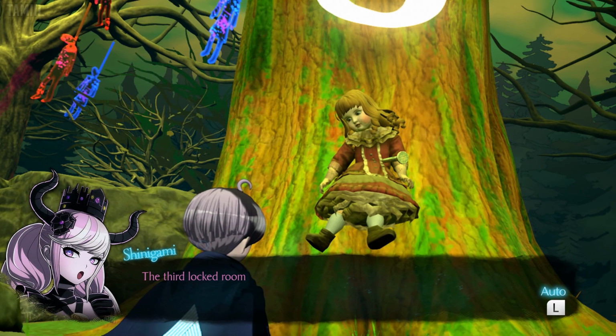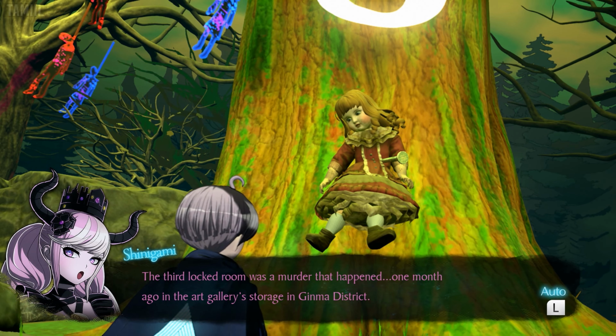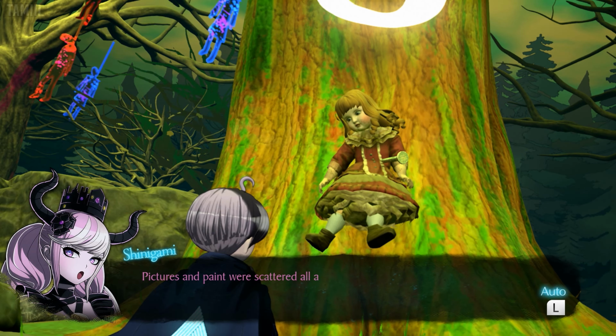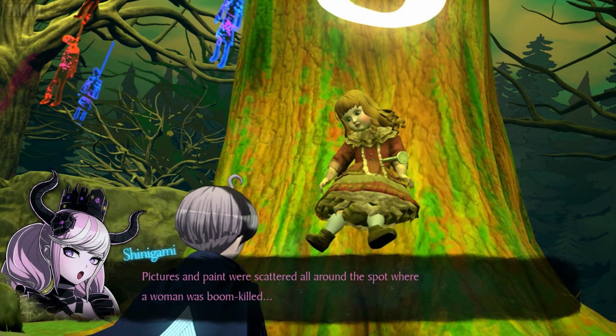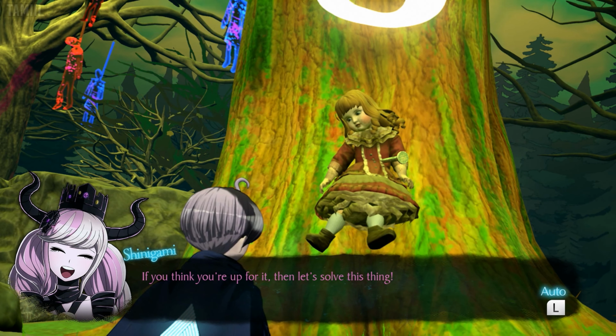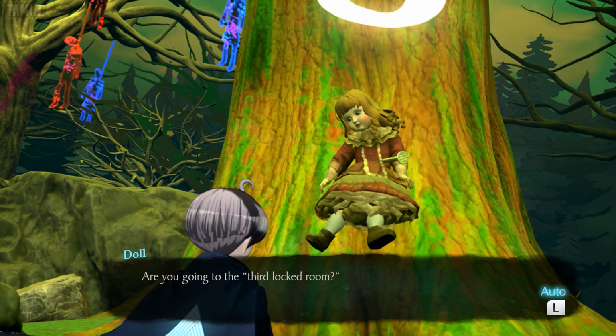The third locked room was a murder that happened 1 month ago in the art gallery storage in Yuma district. Pictures and paint were scattered all around the spot where a woman was killed. If you think you're up for it, then let's solve this thing! Are you going to the third locked room?